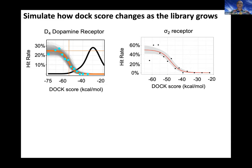Okay, so that's my first story about biogenic bias. My second story is about asking about, so we had two screens where we've been able to not just purchase at the top of the curve, at the top of the list, the hit list, but we've been able to purchase all the way down the list.